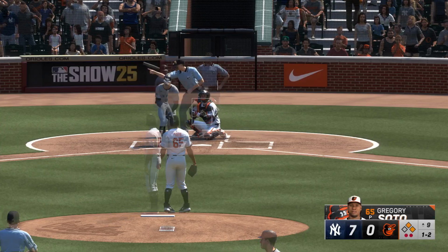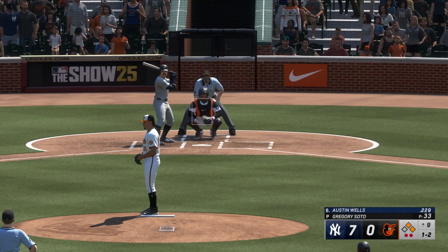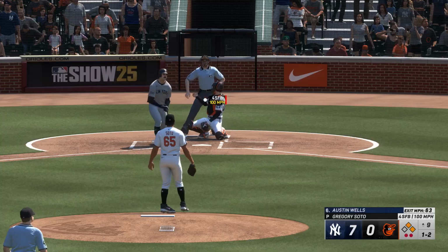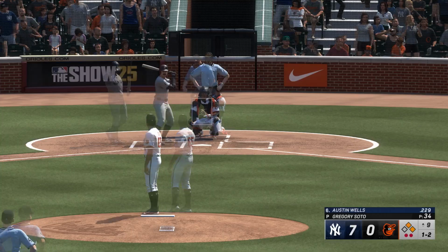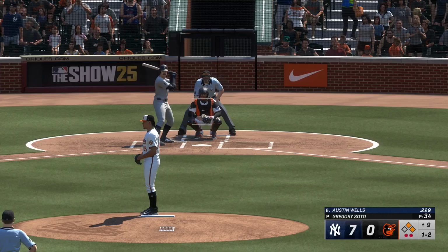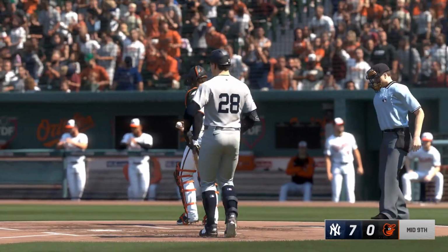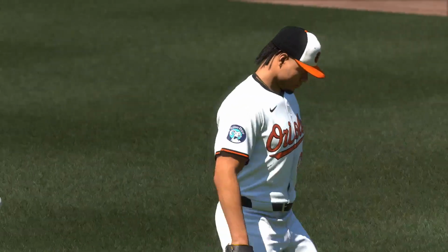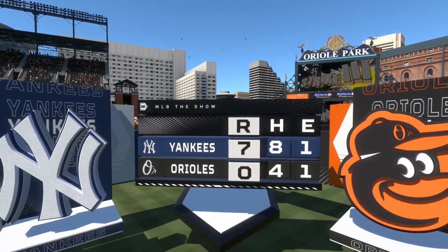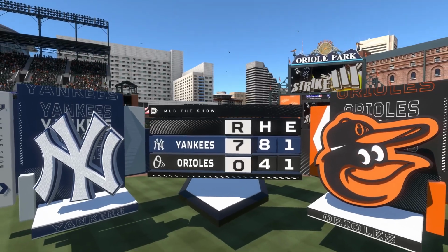Swing and a miss. He's been great in this one. Eye-hand coordination just failed him a little bit right there. Here's a 1-2. Swing and a miss. Strike 3. That one came in at 99. So they strand a pair. 5, 6, and 7 will lead things off in the bottom of the ninth. It's the Yankees 7 and the Orioles nothing.